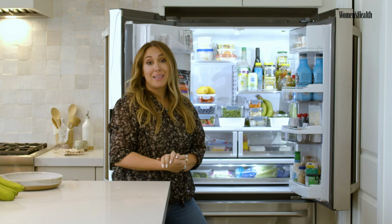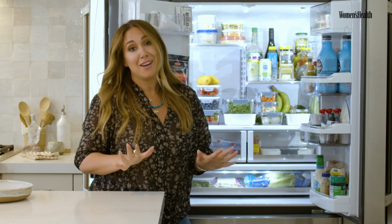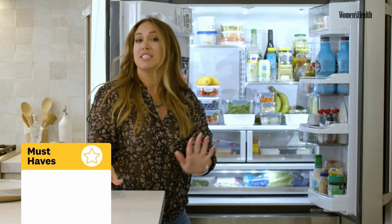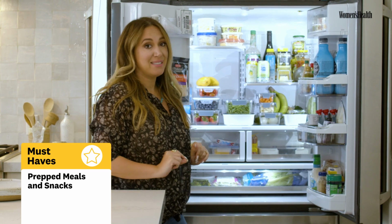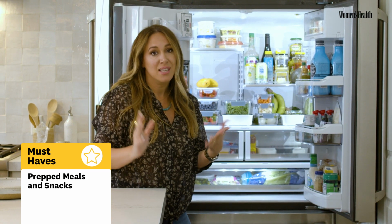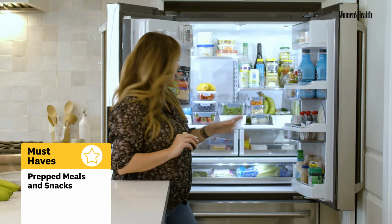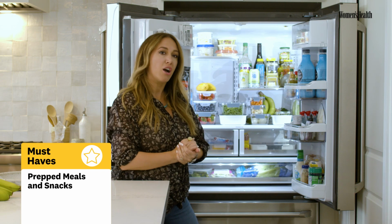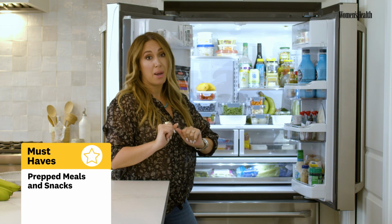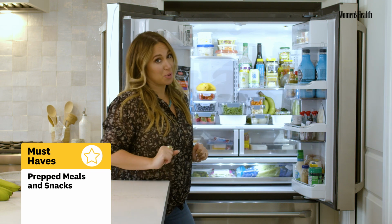Then I get cranking into all the kid breakfast and lunchbox snacks. So my must have for my fridge is I love everything to be prepped so that it makes it easy for me to pack lunch boxes, for my kids to get in there and grab snacks. If I don't do that, they tend to go into the pantry for chips and pretzels and stuff like that. But if I have everything pre-chopped and put in there where they can easily grab it, they go for healthier stuff. So I tend to do a lot of food prep around here.